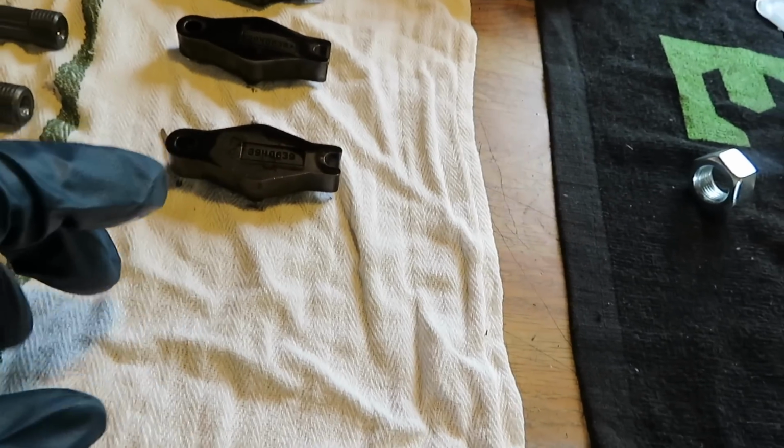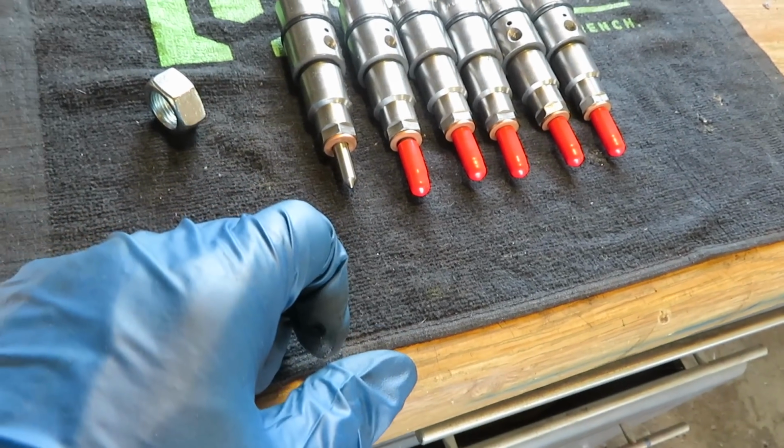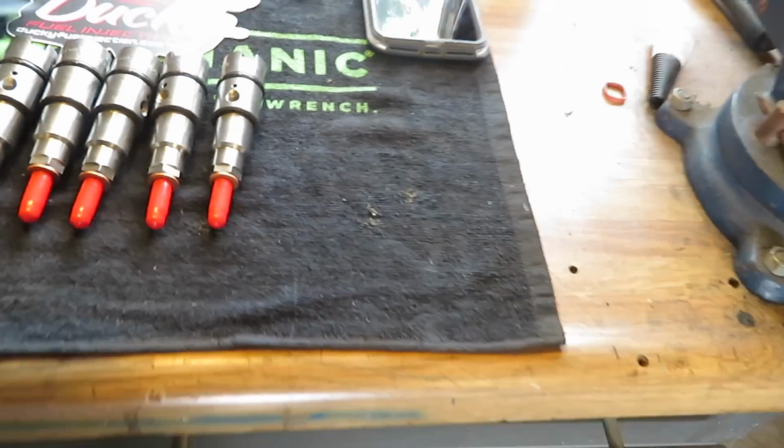So right now we're going to go through and get these put back in place and try and get this truck back up and running. Well, not try. Get this truck back up and running, because I have things I need to go do today because it is Father's Day and I've been instructed to be done by at least 1 o'clock. So let's get the truck back together.